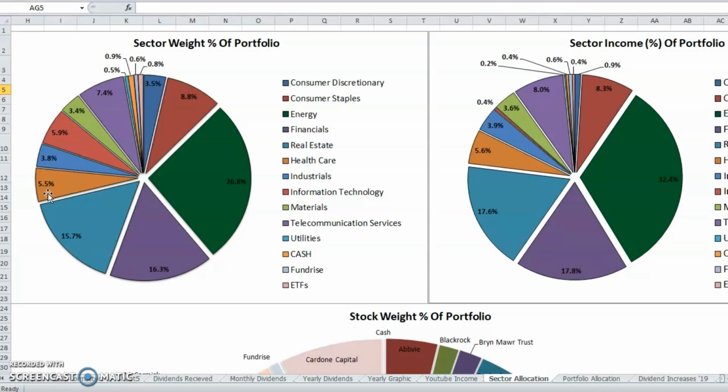I remember I didn't really have a lot of IT. Now IT is getting a little bit bigger. It's 5.9% of the portfolio. But in terms of dividends, you aren't really getting too much. And of course, one of the smallest pieces that I have at the moment is utilities. And one of the things that was lagging behind as well used to be healthcare. With some more recent purchases in AbbVie, it's getting a little bit better in terms of the income I'm getting from AbbVie.